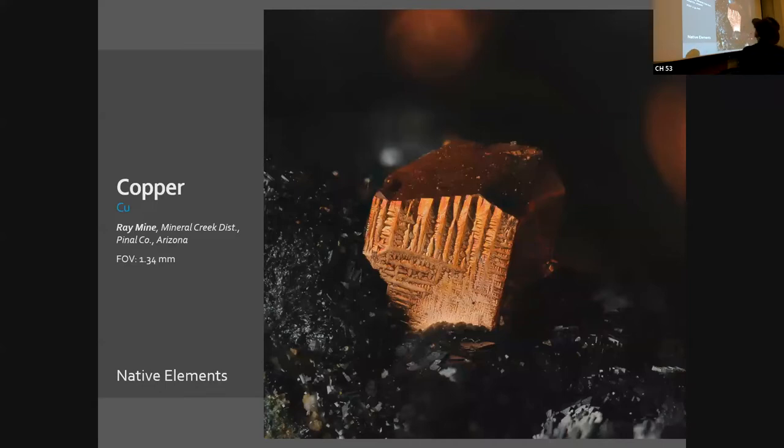One thing that you'll notice is that on each of these slides, I've got the name of the mineral, the chemical formula, where it was from, and the field of view, how big the photo is. That way you have all of the information in one place. But if you have questions, please feel free to interrupt me and ask. That's perfectly acceptable. So that entire square photo is 1.34 millimeters. The photo frame is that size.